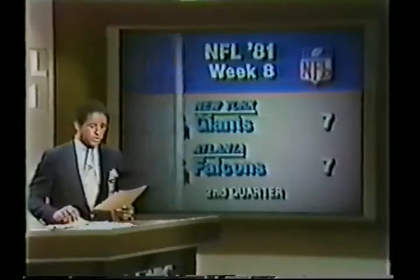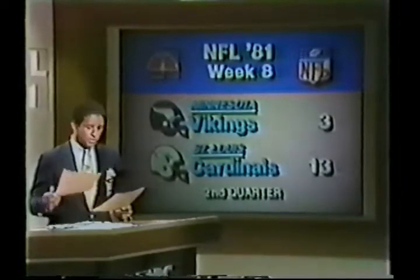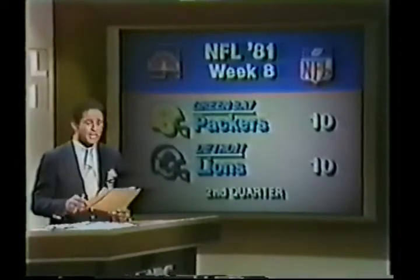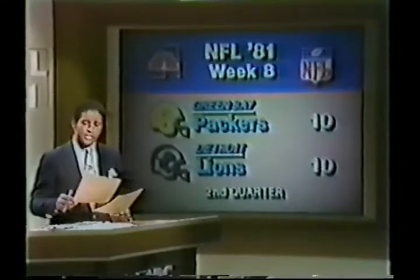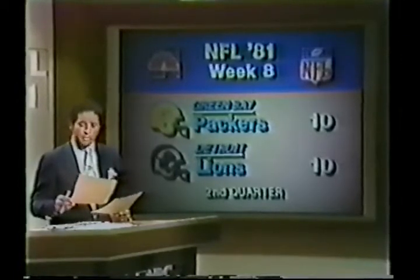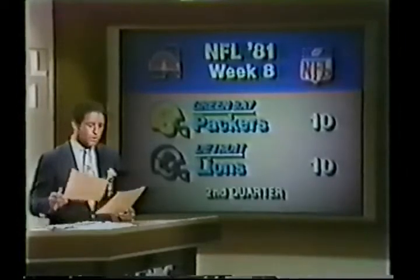The St. Louis Cardinals at 2-5 are surprising the Vikings, who are 5-2, and perhaps the hottest team in all of football is the Cardinals, who are out in front by a score of 13-3 in that ball game in St. Louis. Green Bay against Detroit. It's an NFC Central battle. That one's deadlocked at 10, being played up there in the Silverdome. Eric Hipple has run for a 6-yard touchdown and gotten a field goal from Eddie Murray. Lynn Dickey has had to leave that ball game with an injured back. David Whitehurst has come on for Green Bay.